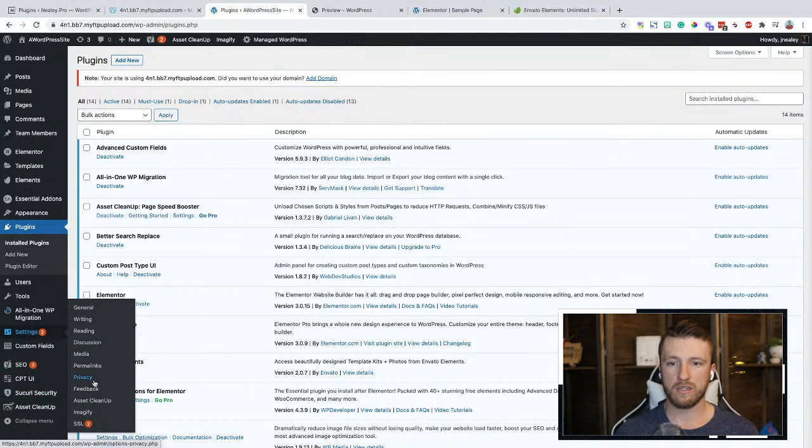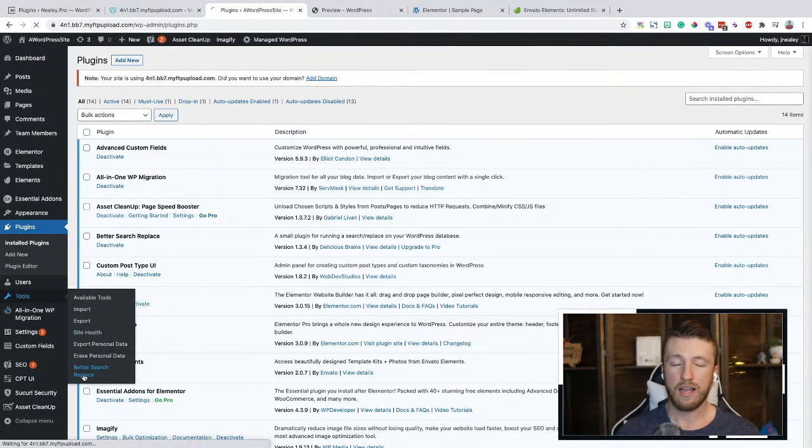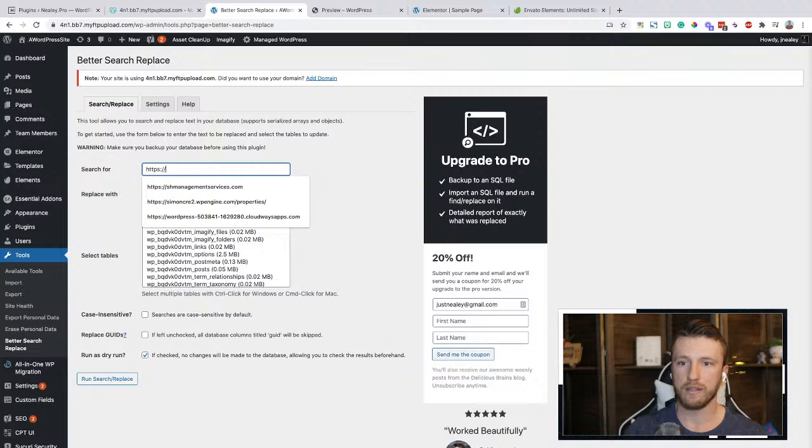So I'll go over here and go to Tools, rather, and then Better Search Replace. And I'll do a search. I'm going to do this backwards so I don't break anything.